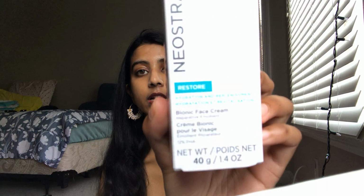The other product I bought is also by Neostrata. This one is Restore Hydration, Replenishment, Face Bionic Cream. I don't know if I've talked about this, but I've been using it. I purchased this before. It's 12% PHA. Let me look at the ingredient list, which is longer. It has Lactobionic Acid as well as Gluconolactone. It does have some plant extracts, which I'm not a huge fan of, and it has algae extract, which I am a big fan of.